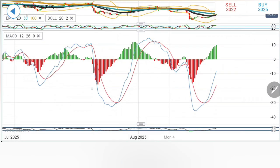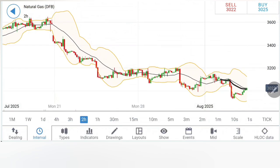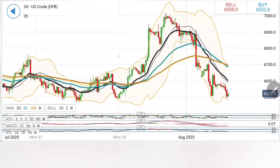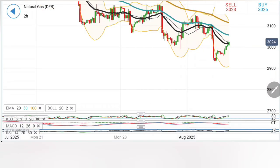Stochastic is back in the overbought zone. The MACD, after crossing over at the bottom, trading with divergence, is staying bullish. The RSI is rising as well. Coming to the 2-hour chart, similar observation here. You can see the price is now trading above the 20-period moving average, which is suggestive of slight bullishness.